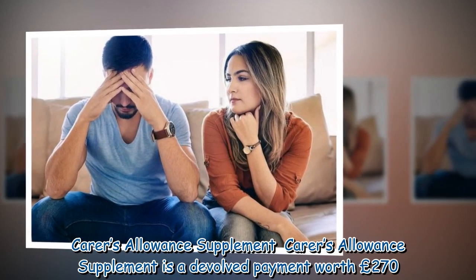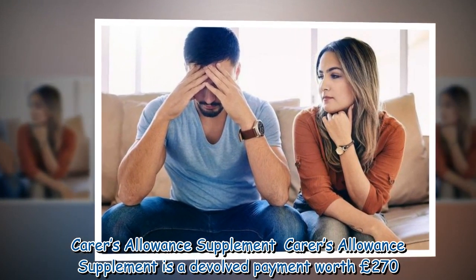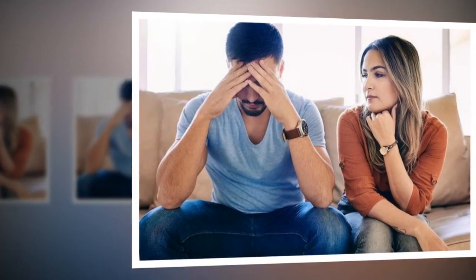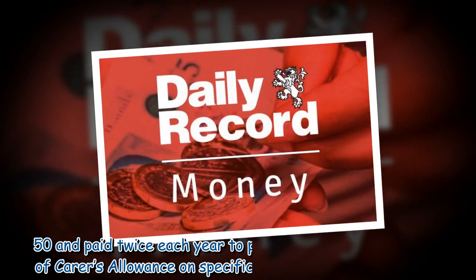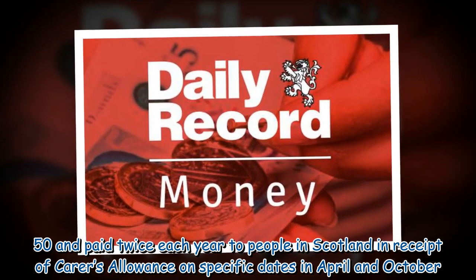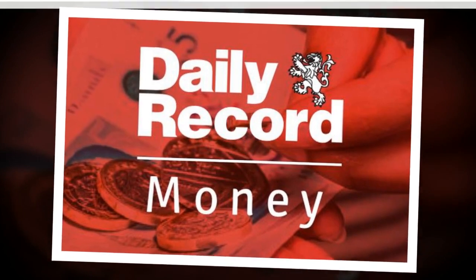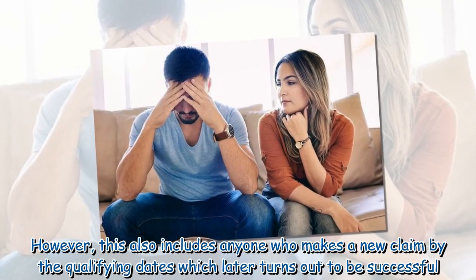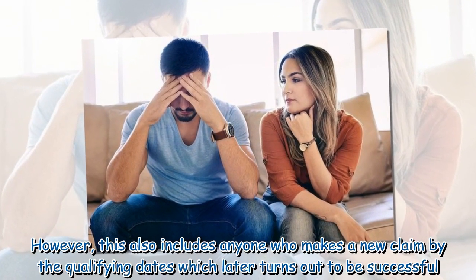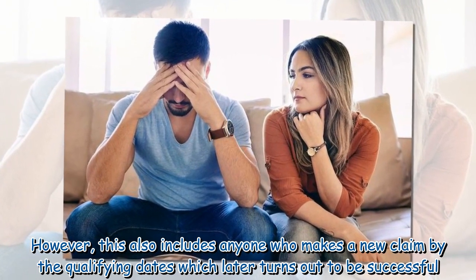Carers Allowance Supplement. Carers Allowance Supplement is a devolved payment worth £270.50 and paid twice each year to people in Scotland in receipt of carers allowance on specific dates in April and October. However, this also includes anyone who makes a new claim by the qualifying dates which later turns out to be successful.